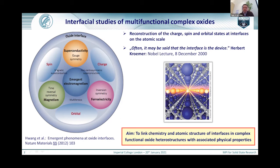There was the Nobel lecture of Herbert Kroemer on 8th of December in 2000, and he said, often it may be said that the interface is the device. And I want to look at such devices and look at interfaces in more detail. And I want to link the chemistry and atomic structure of interfaces in these complex functional oxide heterostructures with the underlying physical properties.